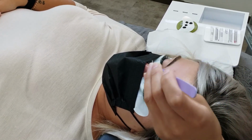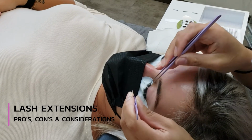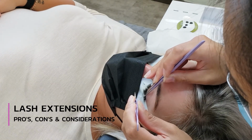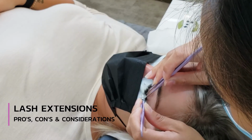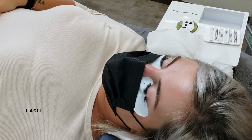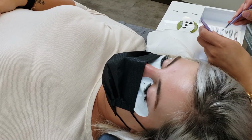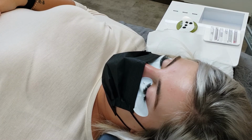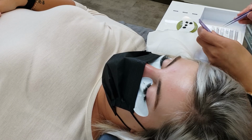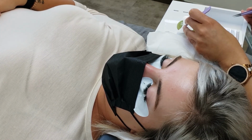And the pros for eyelash extensions, it actually saves you time in the morning when getting ready, because you don't have to worry about putting any mascara on. And you could also customize the look to accommodate your lashes and the style that you want as well. And the extensions can last you between 2 to 4 weeks before you have to come for a fill.